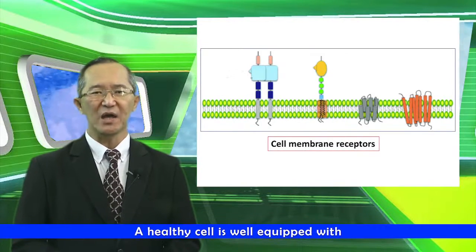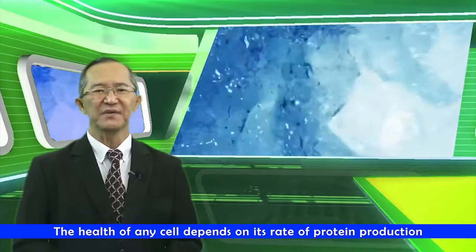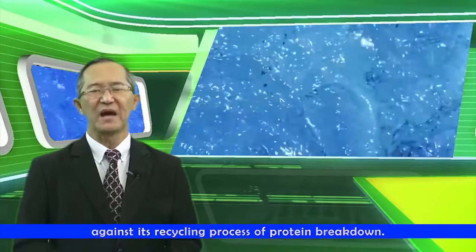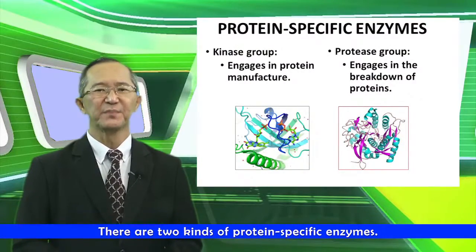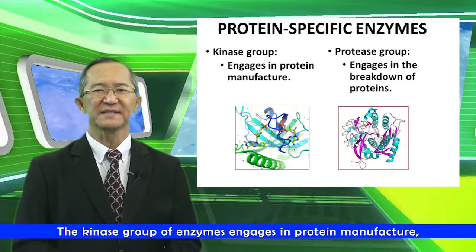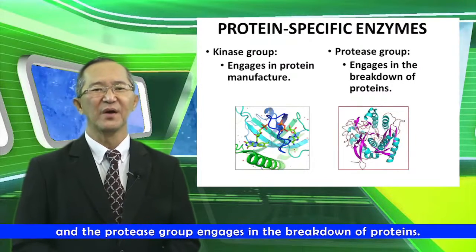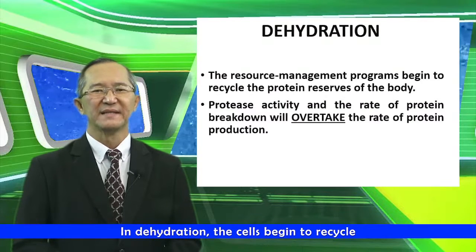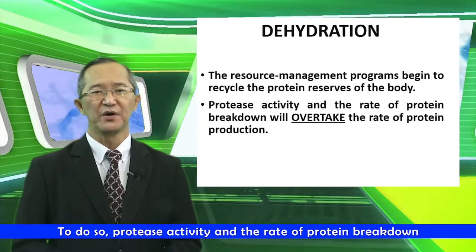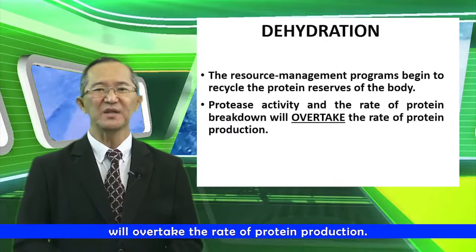A healthy cell is well equipped with protein receptors on its membranes. The health of any cell depends on its rate of protein production against its recycling process of protein breakdown. There are two kinds of protein-specific enzymes. The kinase group of enzymes engages in protein manufacture, and the protease group engages in the breakdown of proteins. In dehydration, the cells begin to recycle some of the protein reserves of the body. To do so, protease activity and the rate of protein breakdown will overtake the rate of protein production.